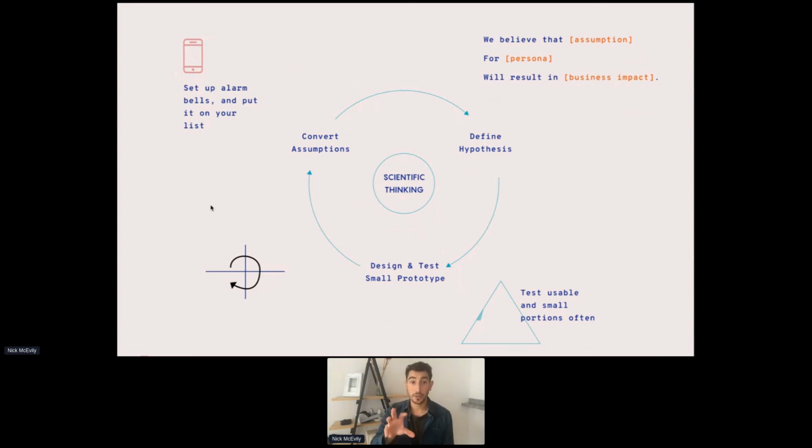So just to review, we want to set up a system of alarm bells that convert our assumptions into hypotheses, right? We want to call ourselves out. We want to call our teammates out and say, hey, is that an assumption? Maybe we should test that. Make a list of those things that you want to test. Choose the most important ones, the things that are going to debilitate your company over the long term. Turn those into hypotheses, right? That's the first step in getting into a scientific mindset.